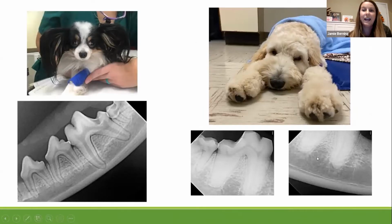So if we are looking at a radiograph, which is something that pretty much everybody can do in general practice now, and if you can't, I suggest getting the ability to do that. Dental radiographs are pretty much the standard of care in any general practice now. So when you take a radiograph, you can see basically those positions that we were just talking about.